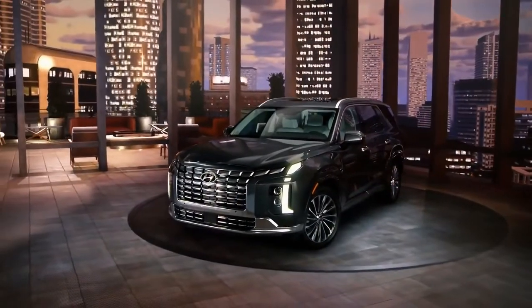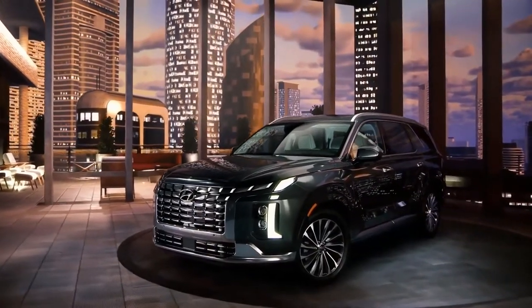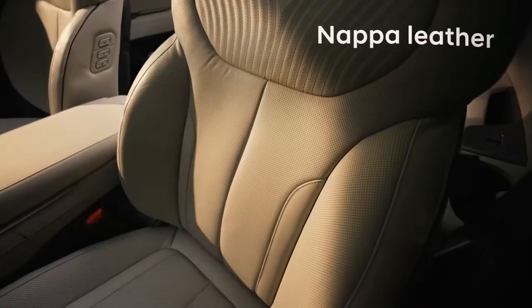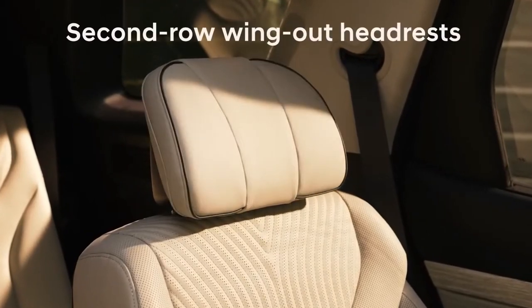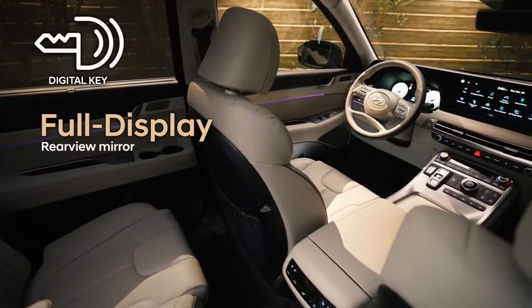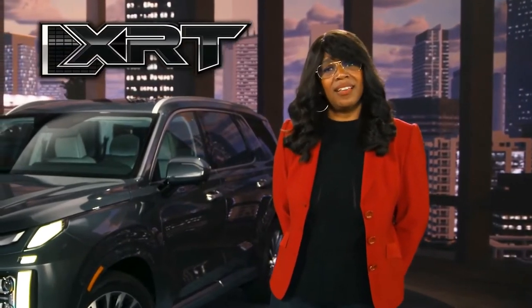The Calligraphy delivers next-level luxury and distinctive styling inside and out, with 20-inch turbine-look alloy wheels, Napa leather, driver's ergo motion seat, second-row wing-out headrests, and high-tech features like digital key, full-display rear-view mirror, remote smart park assist, and more. With this new model, we're also introducing our first-ever Palisade XRT, with numerous exterior treatments providing a more rugged, adventure-inspired appearance.